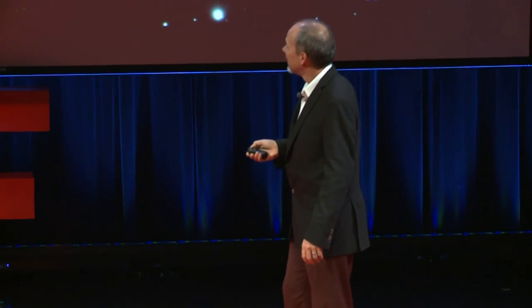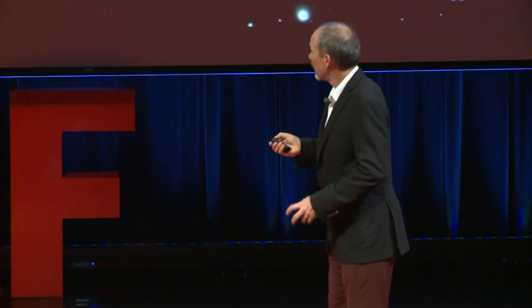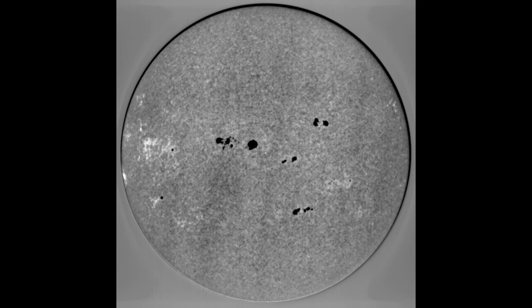In late January, I did some tests from Tucson to verify that we had the sensitivity in the system. So here's an image of the sun. I've subtracted out the limb darkening, really stretched the contrast. Sunspots are completely blackened out. But we can see faint structures on the surface of the sun called plage. These are weaker magnetic fields on the sun, but it means that we've got a very sensitive system.